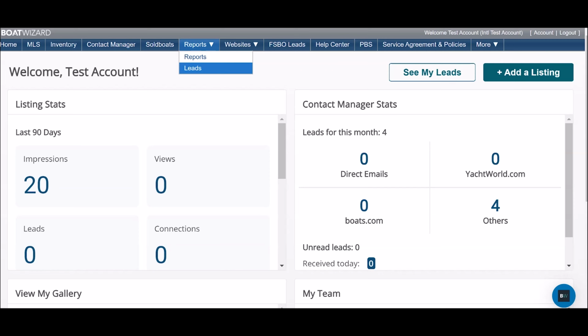In our lead dashboard, you'll find information about all leads submitted over the last 90 days. These include the first and last name of the person who submitted the lead, the make and model of the boat the lead was submitted for, the lead contact details, comments and questions from the potential buyer, the website the lead was submitted on, and the date on which the lead was submitted.